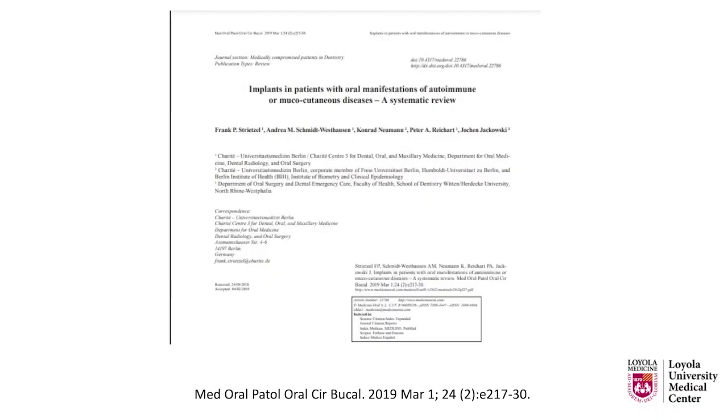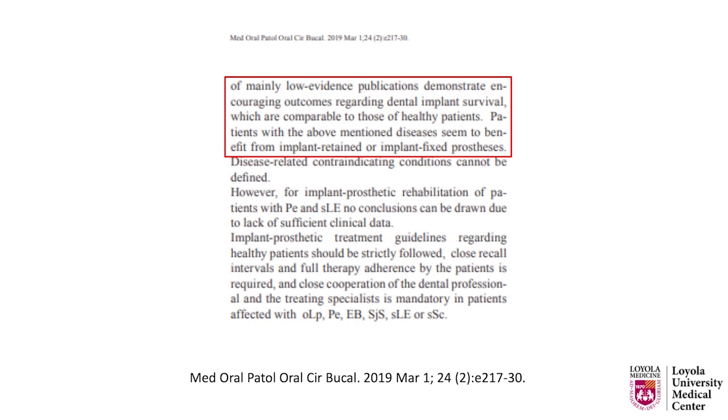Another study here, 2019, they took patients with autoimmune diseases who had oral manifestations, okay? So issues secondary to their autoimmune disease, and the main ones in this study were lupus, scleroderma, and a few of these other ones here, and basically the take home was patients with the above mentioned diseases can benefit from implant supported prosthesis. So basically we put the implants in, they're like screws in the bone, and then we build teeth on top of them, okay? And so the outcomes were no different in this patient population versus healthy patients.